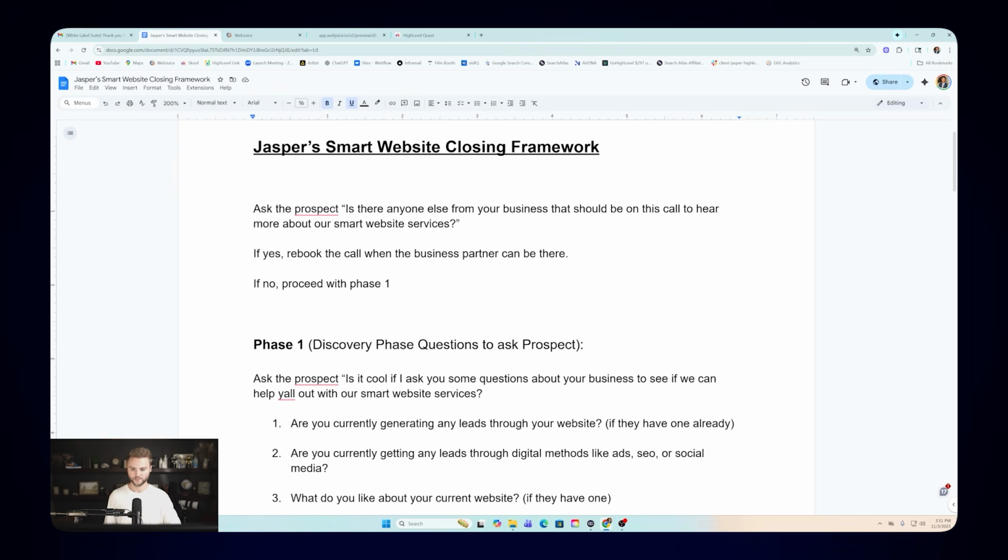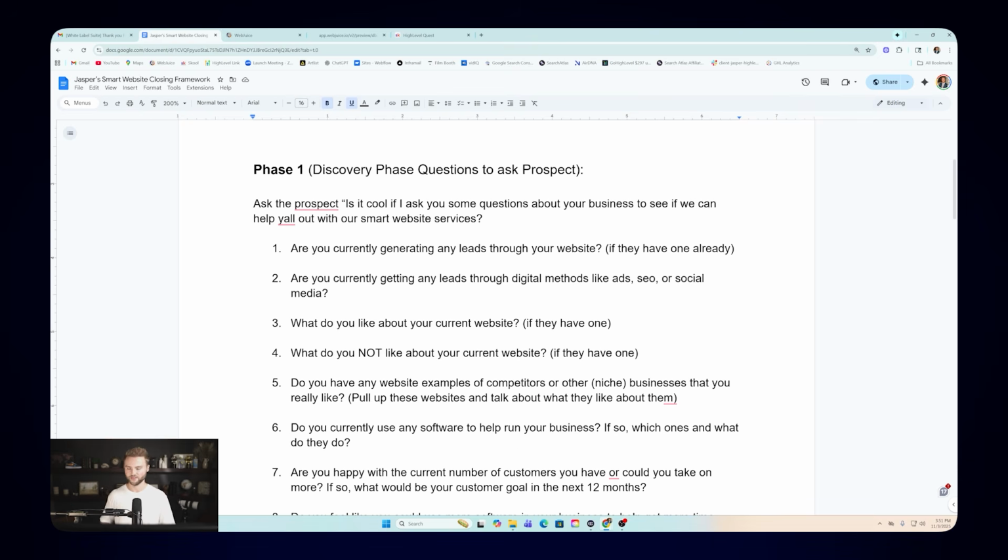Phase one of this sales framework, which has three phases to it, so it's very, very simple to remember. This isn't some slideshow presentation or anything like that. It's a very back and forth, just like a conversational close, which I think is the best way to close people. But phase one, I like to call the discovery phase, where we ask different questions to our prospect.